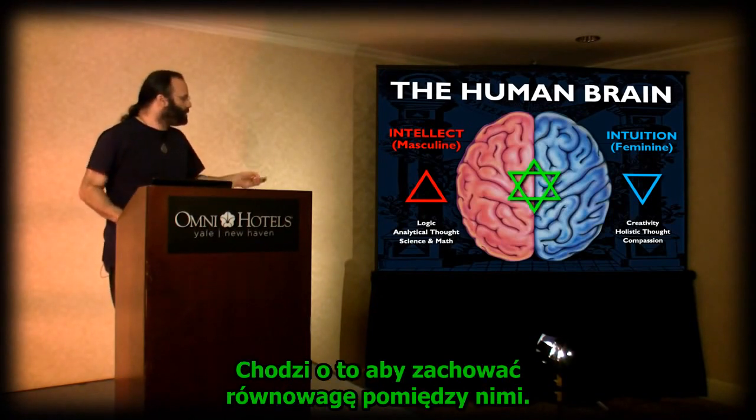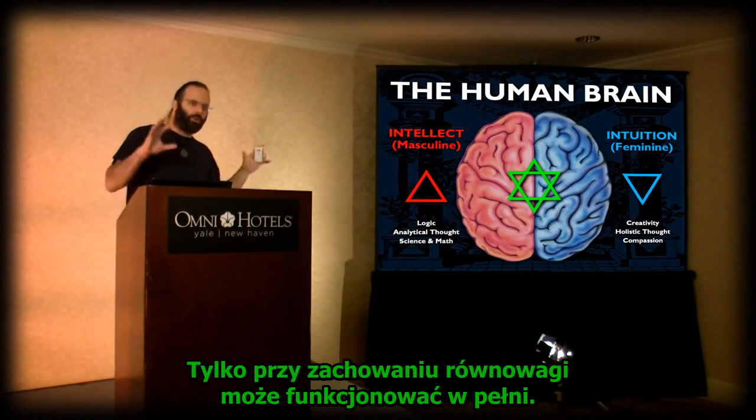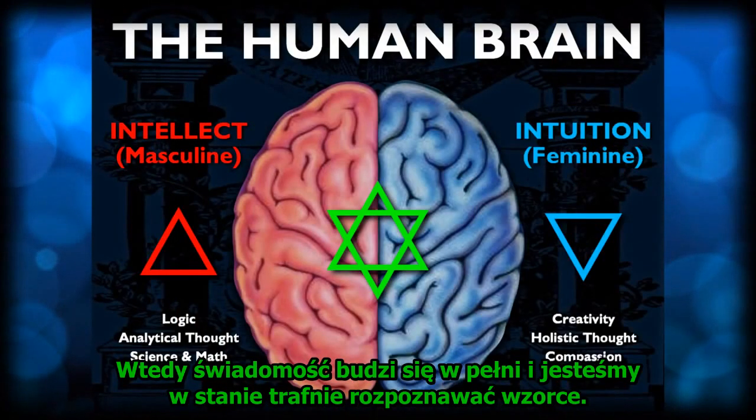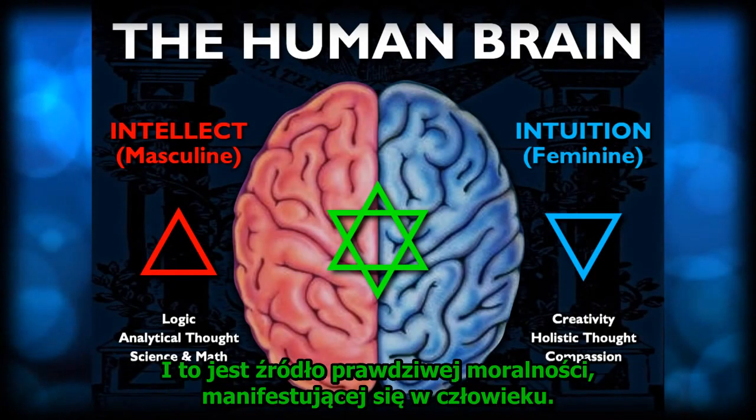The idea is to keep a balance between these two. When we have a balance between the two, that's when we're operating on all cylinders, so to speak. That's when real consciousness and pattern recognition is developed. And that's when real morality and ethical considerations are also created within the personality, within the being.